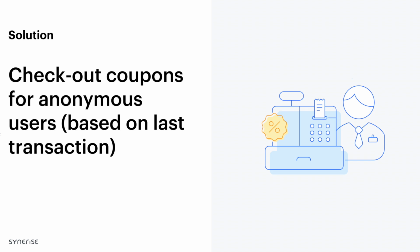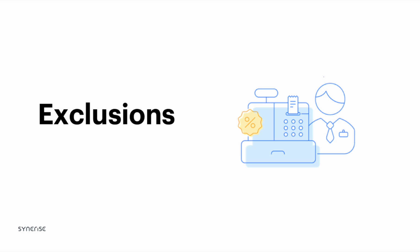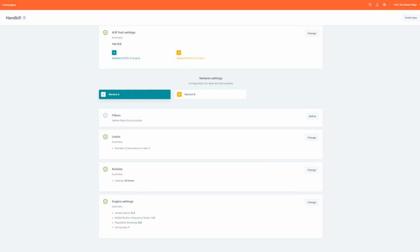So in this case, we also tackle those users who are totally anonymous, but made a transaction at the till. We can create promotions for them as well, and they can redeem them after a new promotion. When it comes to exclusions, while creating a promotion campaign, we can, first of all, filter out from which set we can create a personalization, or which promotions we can choose as candidates. So that's one of the manual ways to promote only specific types of promotions.